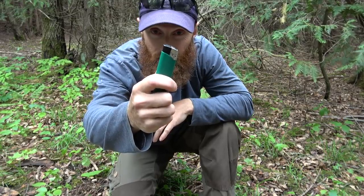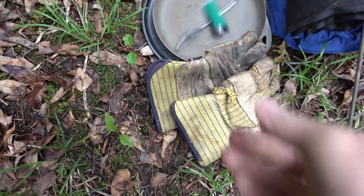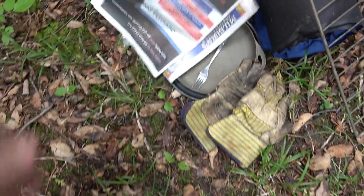This will cost you $1. Let's go through these in the pile. Friction fire is going to go over this pile. Okay, the lighter, that's worth $1. I'll go over here. And the kindling, that's just going to go in this pile here.